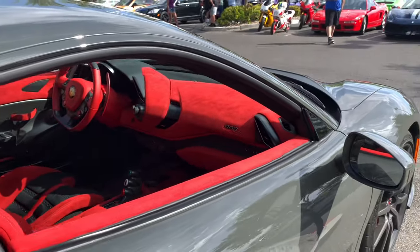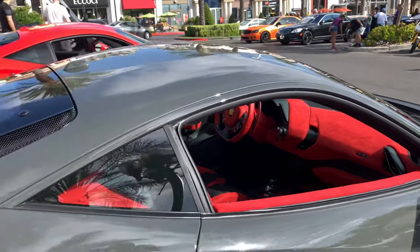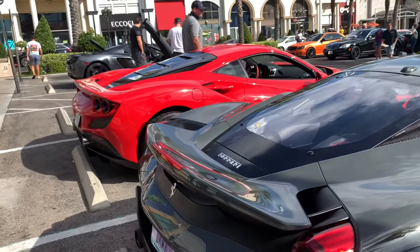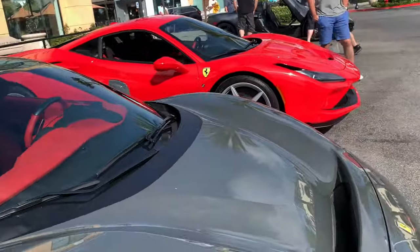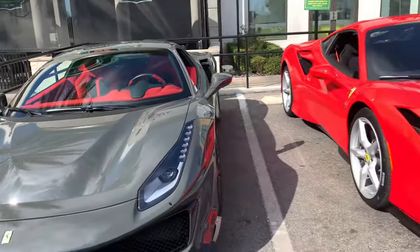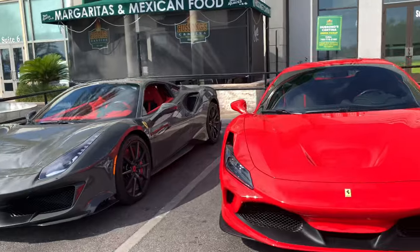Going around there. And remember the little red handle, guys, called the Manettino. And Thomas was saying the prancing horse is called the Cavallino. So we've got three beautiful Ferraris here. We've got a Tributo, a 488 Pista, and another Pista over there. Just walking around these two.